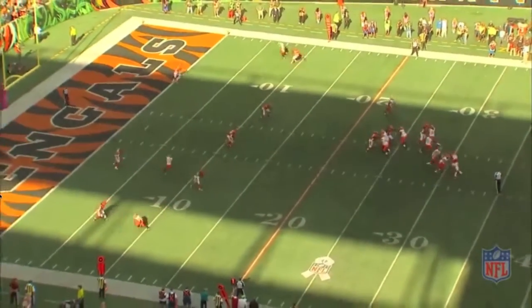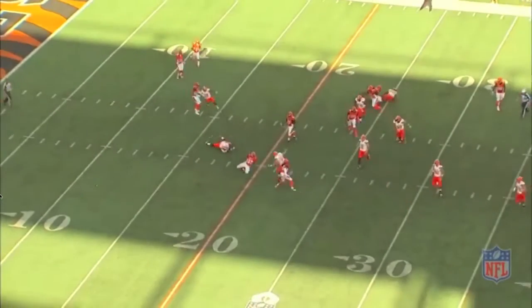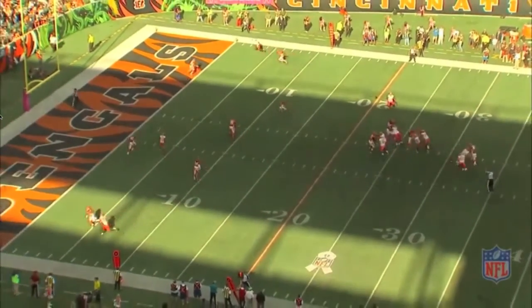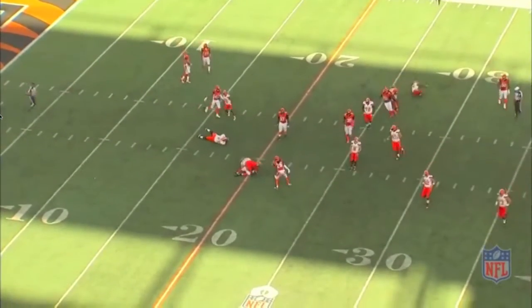So, number one, he's not gaining depth away from center. Number two, he's taking too long to throw the football. So that's something that, had Hogan been a little bit more anticipatory there as well, that could have been a scoring opportunity.